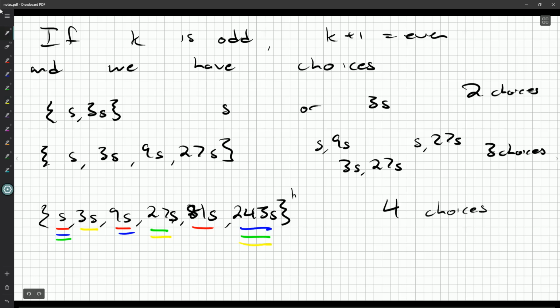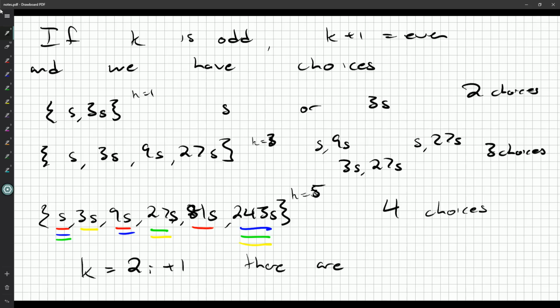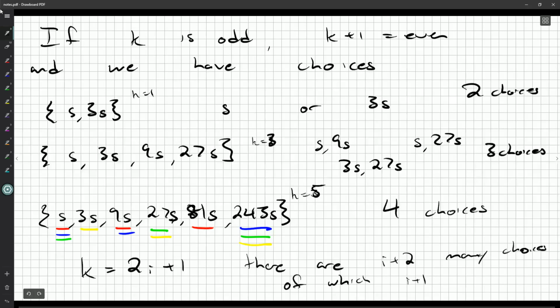So I'm willing to bet, so this was k equals 3. This is k equals 1. Oh, sorry, this is k equals 3. This is k equals 5. So if k is equal to 2i plus 1, because k is odd, there are i plus 2 many choices, of which i plus 1 elements to add. So that would give me 2s, 3s, 4s. And 4s is just the power of 2s.